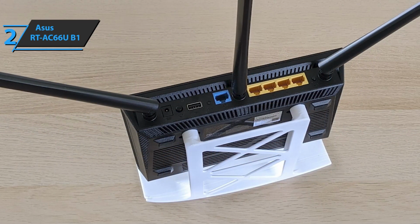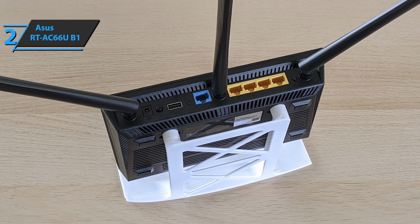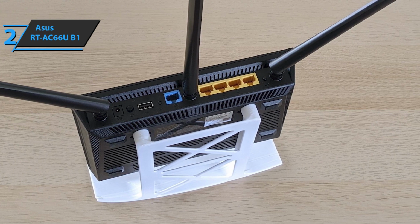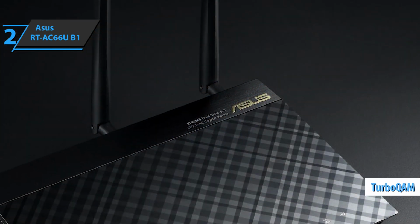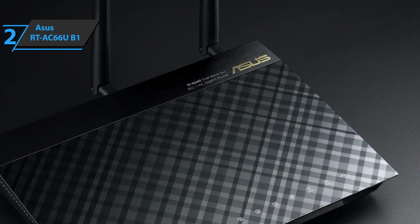It also has support for multiple roaming Wi-Fi networks. Asus has always been known for releasing firmware updates that include the latest software available and the latest drivers for its chipsets. And on this occasion, they decided to give their users the ability to enable Turbo QAM on the router. In the firmware itself, we have the option to activate or deactivate this Turbo QAM option.